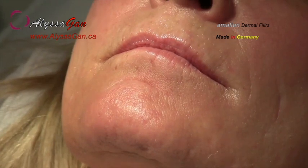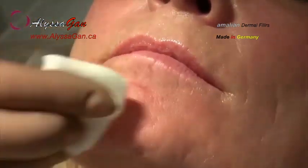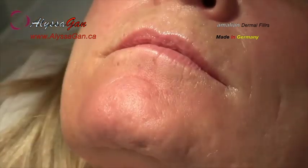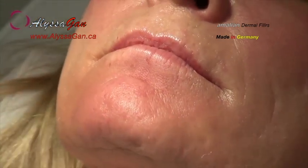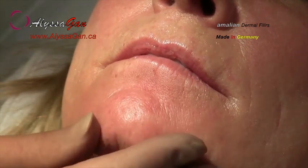First, the 20% lidocaine ointment is removed with alcohol. This is the conclusion of anesthesia. Especially in this kind of wrinkle treatment, it is important to sit the patient upright to make the wrinkles clearly visible.